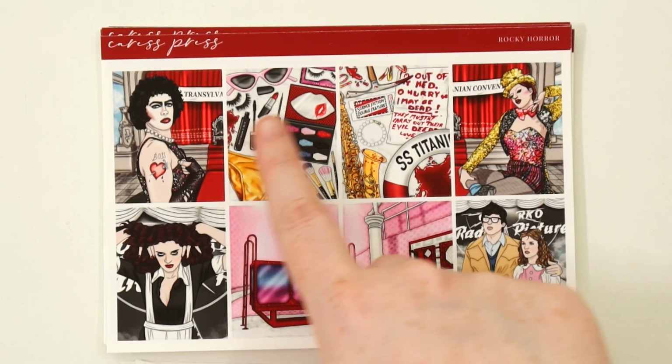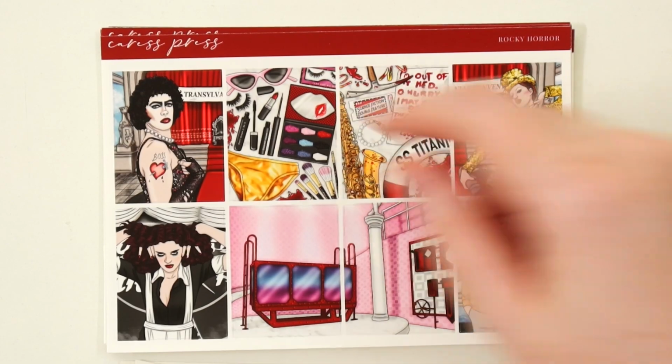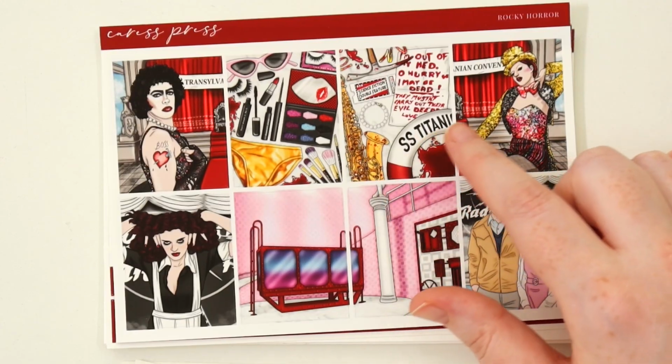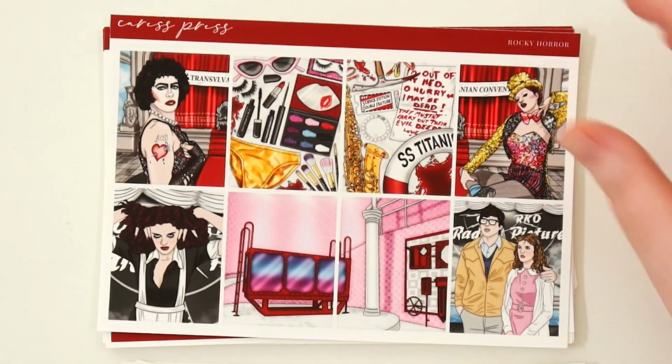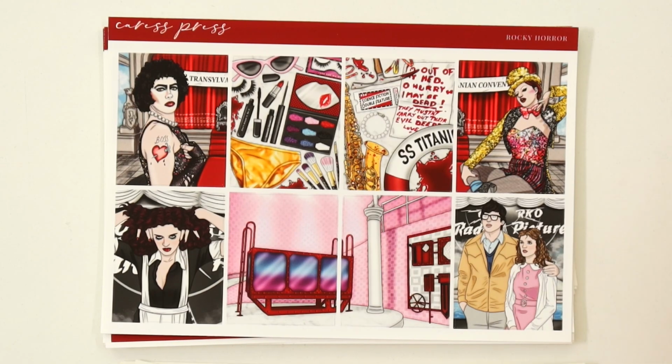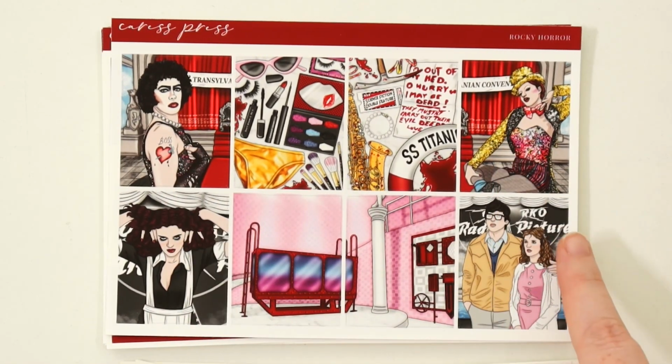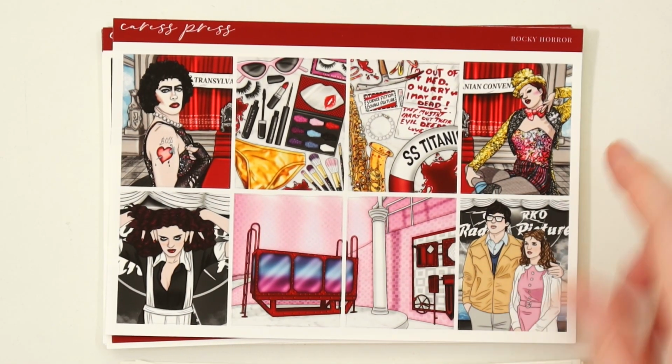And I decided to put a bunch of makeup in and the sunglasses because there's lots of makeup in this musical. And then we have the SS Titanic ring from the Don't Dream It, Be It scene where they're in the pool. And I try to do a bunch of different scenes. So we've got the laboratory scene here, as well as the Transylvanian convention scene, and then the stage at the end of the RKO radio picture with the pool.